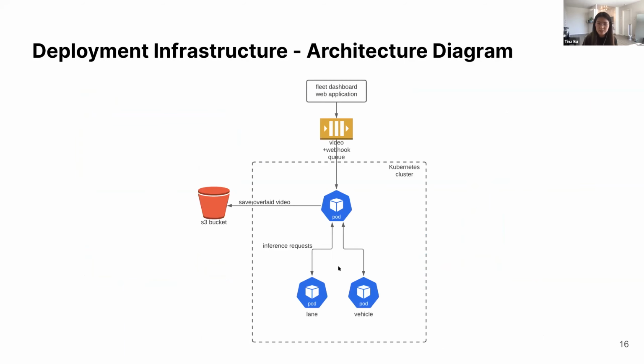And this is a diagram of that architecture. So with this application pod here, it pulls videos from this queue and does some pre-processing, makes the gRPC requests in parallel to these two models and gets the result back, draws the overlays on top of our original video and saves that to an S3 bucket.